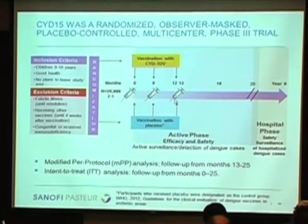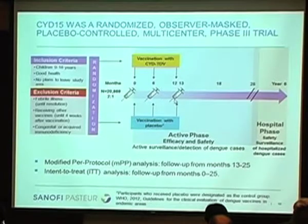This is the same kind of study design and sample size as CYD15. It's an observer-blind, placebo-controlled, multi-center phase 3 trial into which over 20,000 children and adolescents aged 9 to 16 years were randomized. The eligible children were randomly assigned in a 2-to-1 ratio to receive 3 doses of dengue vaccine or placebo at 0, 6, and 12 months. Follow-up in the study was conducted in 2 phases.